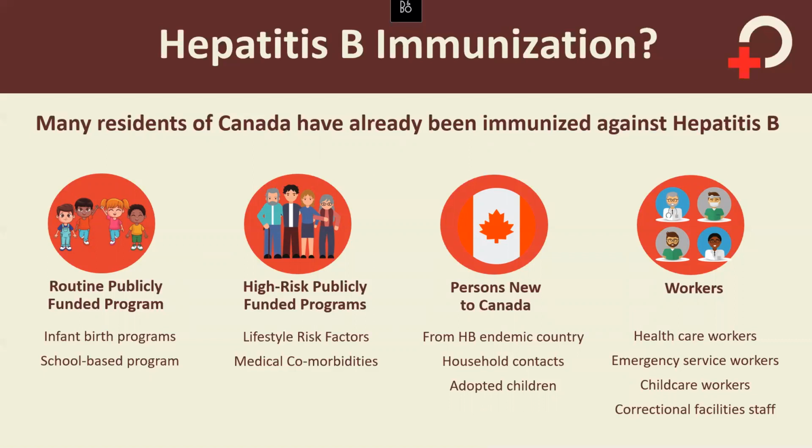In Sana's case, it included routine publicly funded programs like the infant birth programs or school-based programs, where depending on the province, in grades 4 to about 8, Canadians receive immunizations against hepatitis B. And that started in the late 80s, early 90s, so a lot of younger patients would have completed this already.